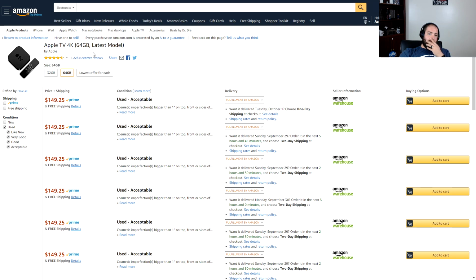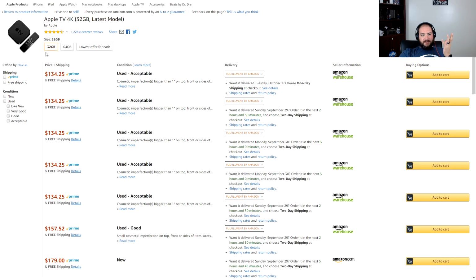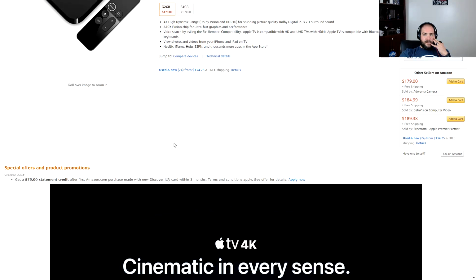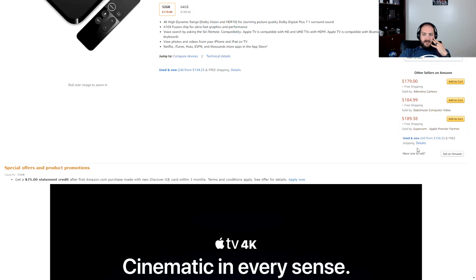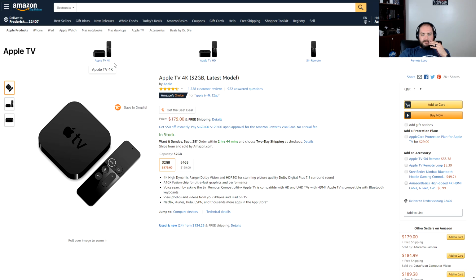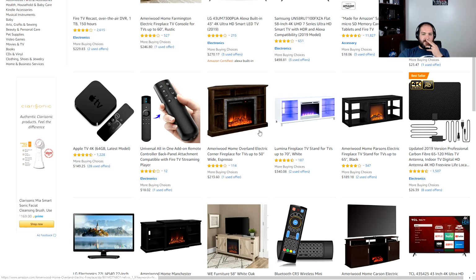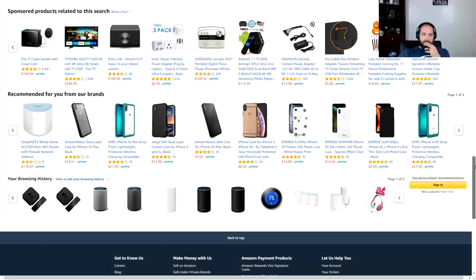So these probably are not going to be, they are some. So $149 for a 64 gigabyte 4K. That's not bad. What are the 32 gigs going for? $134 used, acceptable. Remember, it's a box that's going to sit under your TV. So $134 is not bad, because what is this new now? Like $179. Yeah, it's looking like $179. So yeah, those Echoes, that's a really good deal, actually.